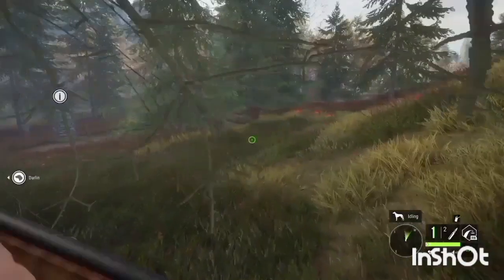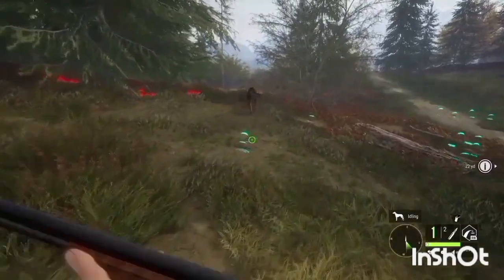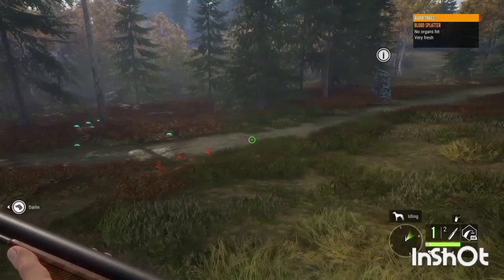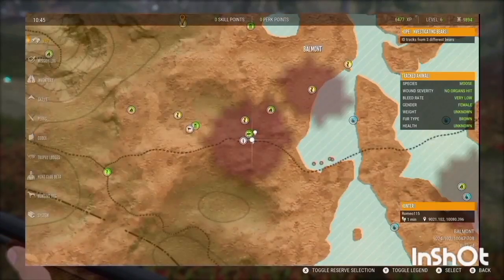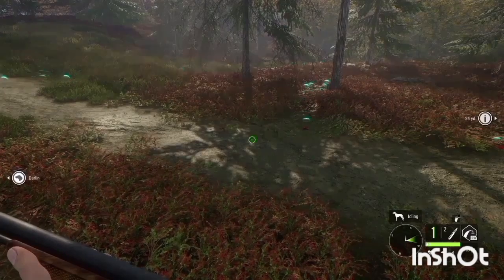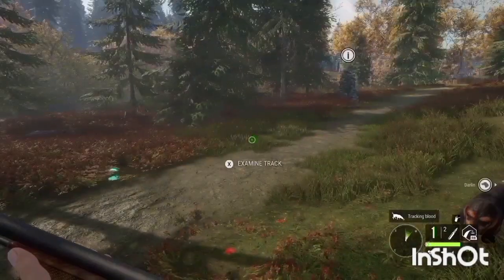I'm gonna just look around for a moment. And daggone, both shots were no organs hit, and the bleed rate is low. She went down though. I see hunting pressure. Alright, she's got blood. She's off.